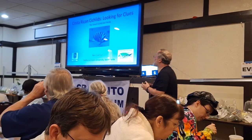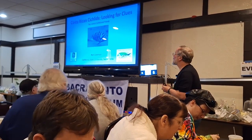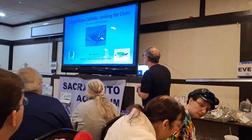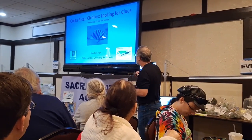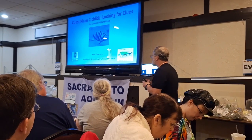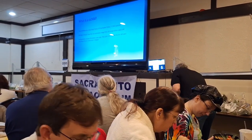So, today what I'm going to talk about is Costa Rican cichlids, looking for clues. This particular version of it is about the convict cichlid and friends. So this is the convict cichlid right now. When I do that, do you see that at all? Or is it just bouncing off the ceiling? Yeah, okay, so you can see that one. And I'm a professor at California State University, Sacramento. So let's proceed here.